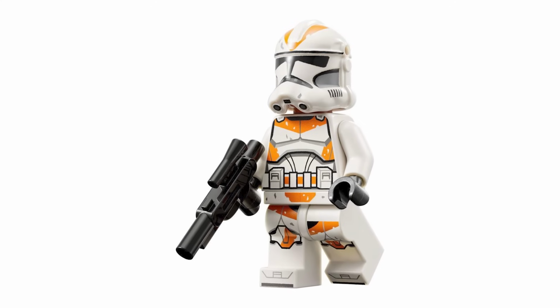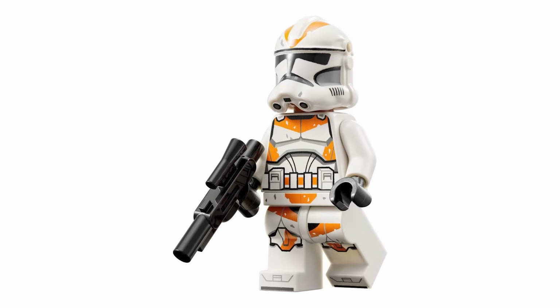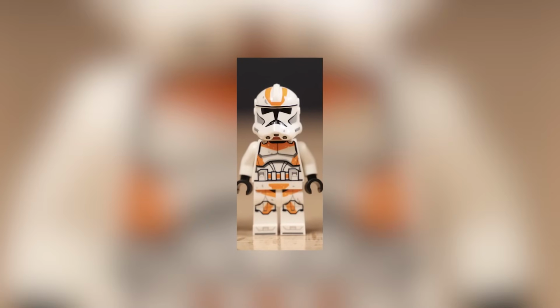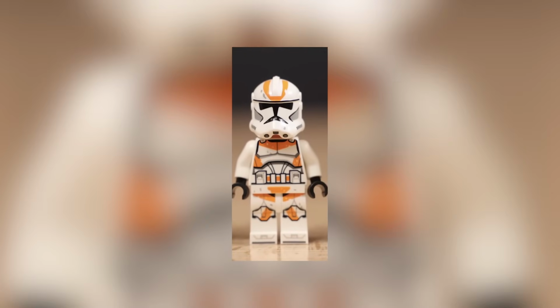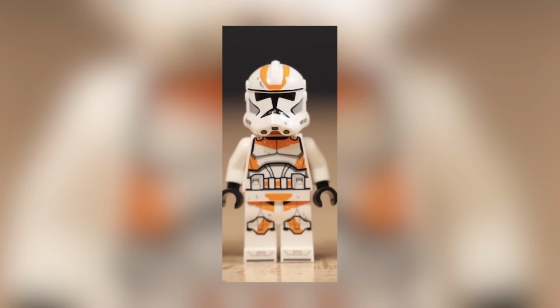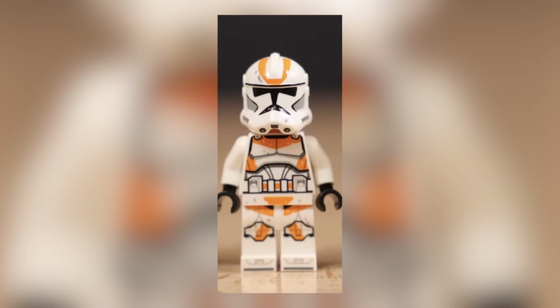And then on top of that, and I honestly don't know which one is worse, the prints for the 212 helmets have all been terribly misprinted. LEGO has come out and said that it's the way they intended them to be, but the way they intended them to be is terribly inaccurate. It just looks awful to begin with.